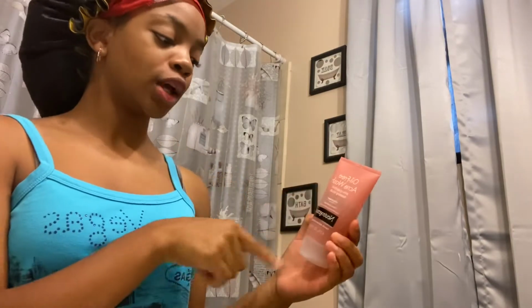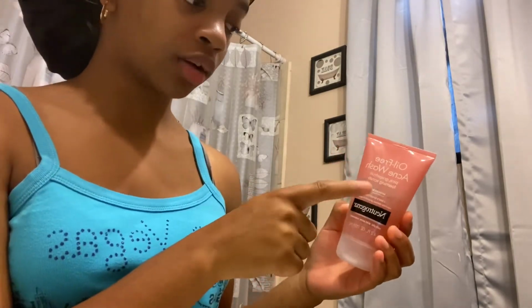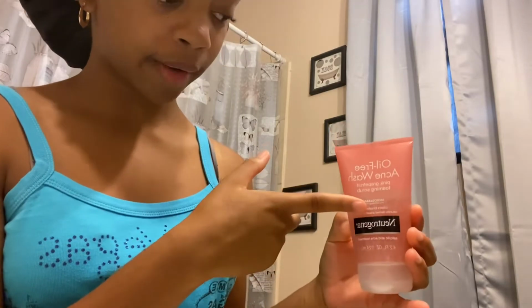Y'all don't mind the water in the background. It's just the water, because I'm about to put this up. So, I'm not promoting nobody, but I use the Neutrogena Oil-Free Acne Wash, the pink grapefruit foaming scrub. Yes, y'all. It smells so good, and it's really good, y'all.